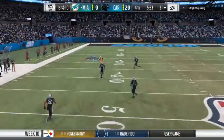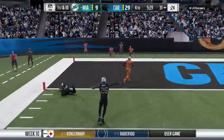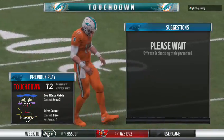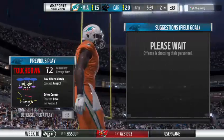Tannehill, he's going to loft one deep left side here. It's caught inside the 25. And all the way in for a Miami touchdown. Jarvis Landry, his 4th touchdown on the year.